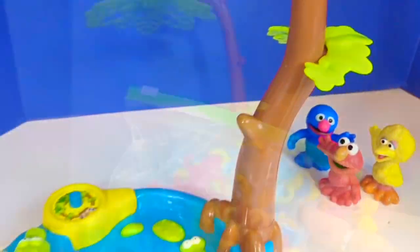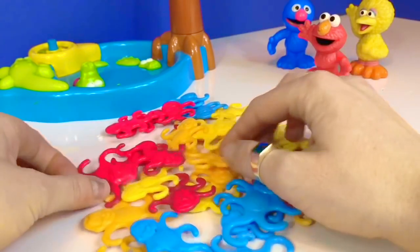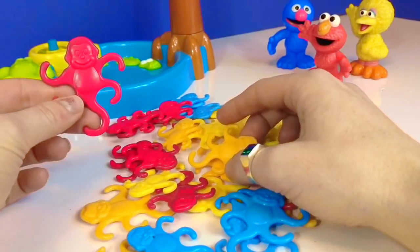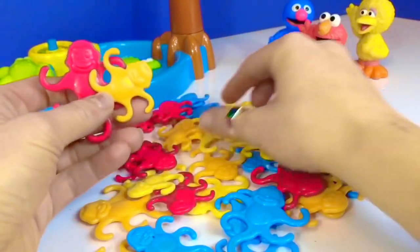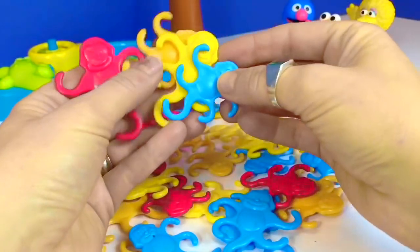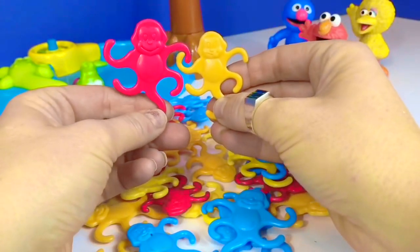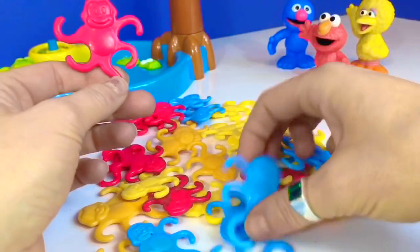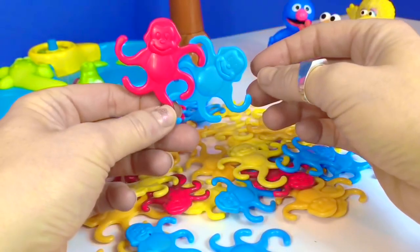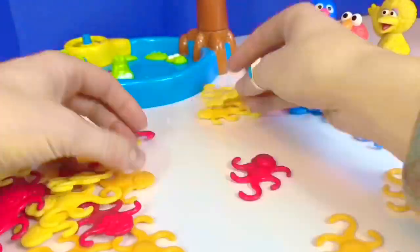And now we sort our monkeys. There are four different colors of monkeys. We have red, and we have orange, yellow, and blue. And you may notice that some of the monkeys are bigger in size. Each color has a larger monkey, and if you spin the dial that shows the monkey face, you must put your larger, heavier monkey on the tree. Let's get started.